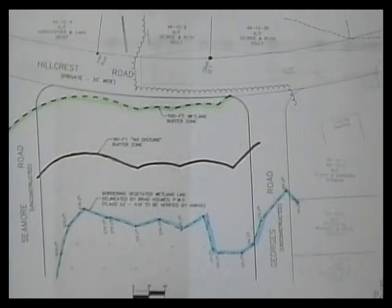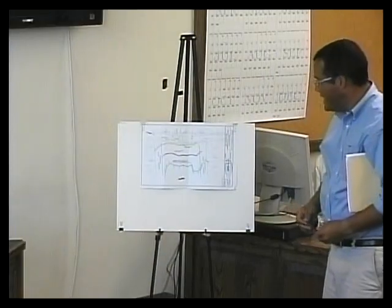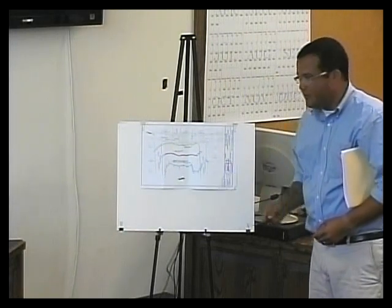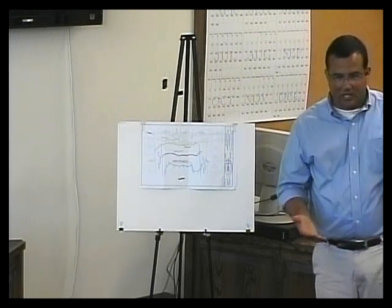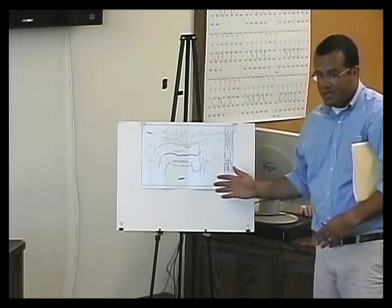Hillcrest Road. This is a continuation from the last meeting for an ANRAD filing which we made. The line in blue represents a bordering vegetated wetland that was delineated by Brad Holmes. We're going to have to ask that we continue this to the next meeting, but I just wanted to bring you up to date of what we've done.